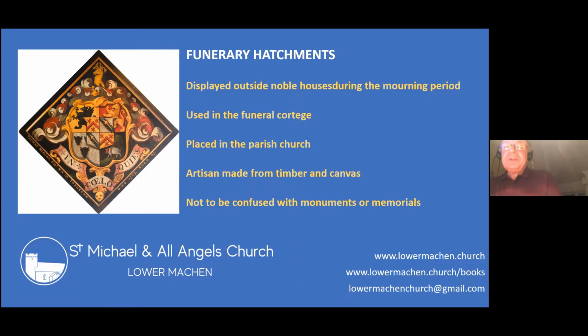Returning to the messaging point about letting people know that somebody has died in a noble household, they don't really work. The problem is that they don't have many words on them. And in fact, they're not meant to even have the name of the deceased on there. So if you were giving notice that somebody has died, now if you look at the one on the screen, you've got the coat of arms, but how do you know whose coat of arms it actually is?